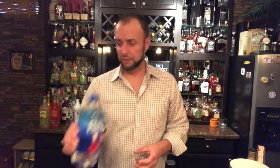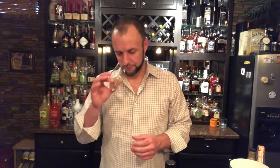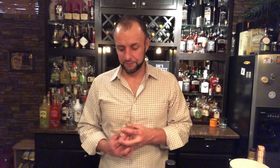All right, so I threw a little water in it, a little bit of distilled Fiji water in here. See what that's done. It's made it sweeter. The caramel in the nose is definitely more prominent. Also, the spices are coming up more on the nose now.